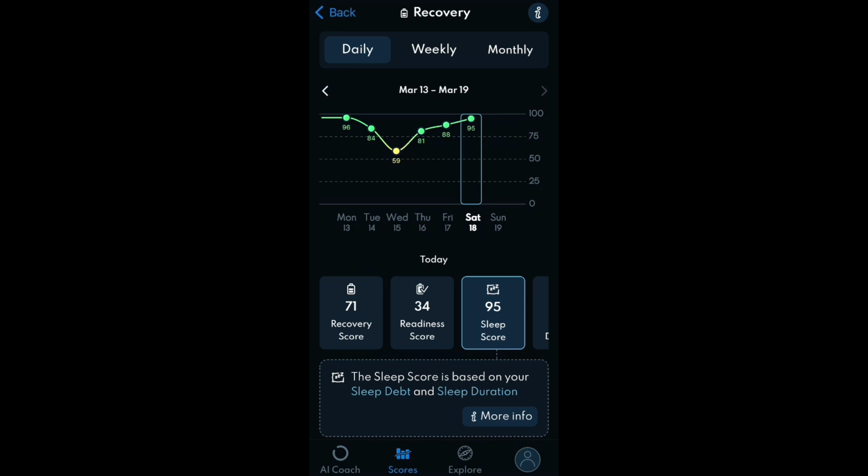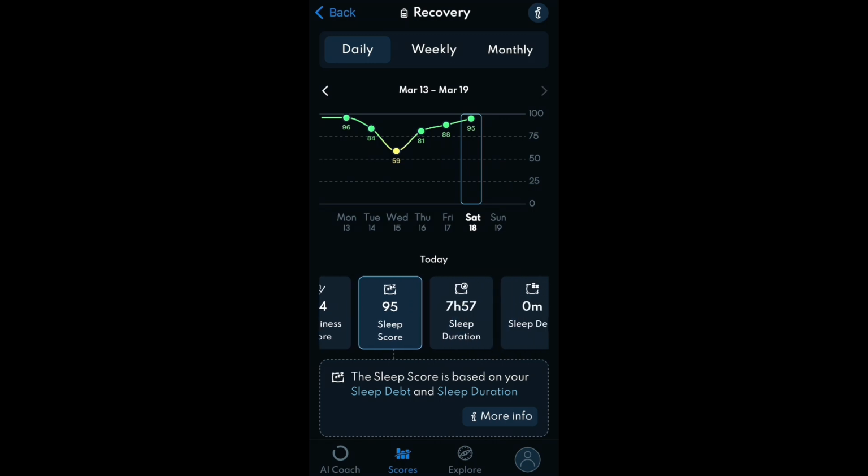A lot of times I'll go into this maybe like an hour after I've woken up, and these scores won't have all populated. They won't all be there. And then I'll go back in. The sleep won't have processed yet. So again, it's glitchy, but I really like it.